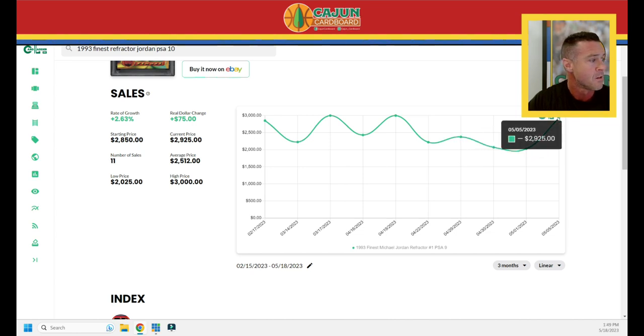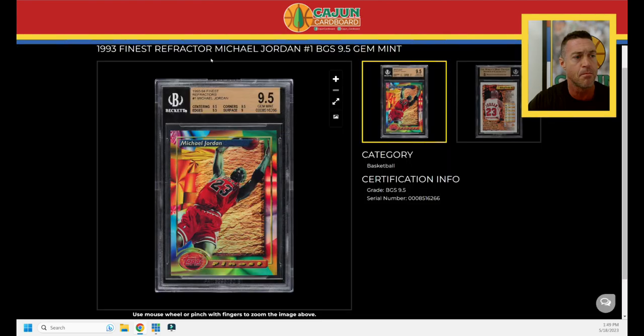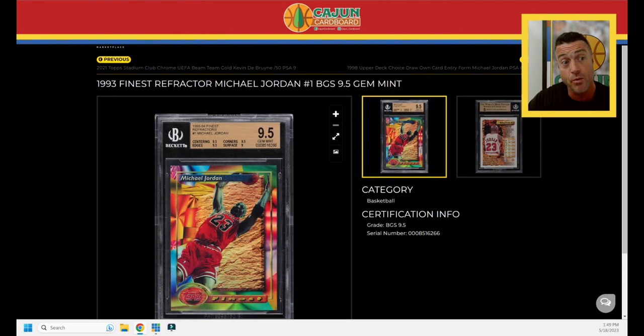So yeah, 3,000 is the highest it's sold. So we'll see where the PSA 9 goes. At some point, I'll look to offload that 9. If you're interested, reach out to me. I'm not looking to give it away right now, but I would like to take this PSA 9 refractor money and put it into a different one.